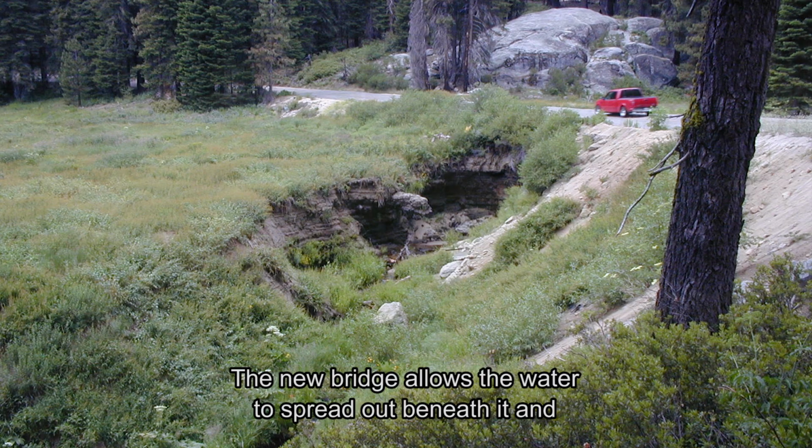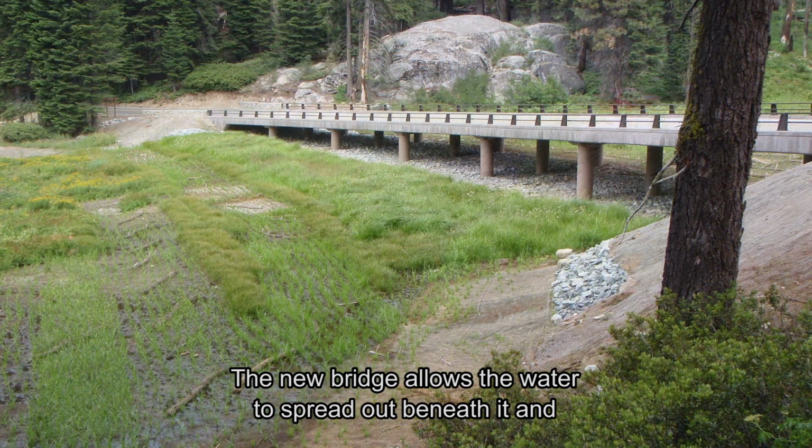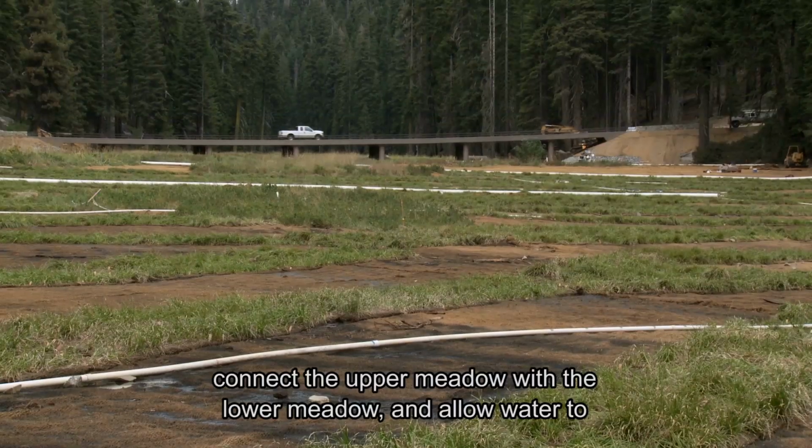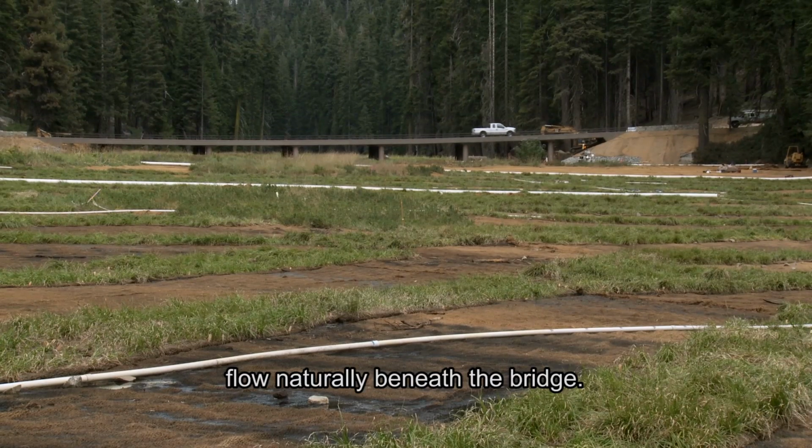The new bridge allows the water to spread out beneath it and connect the upper meadow with the lower meadow and allow water to flow naturally beneath the bridge.